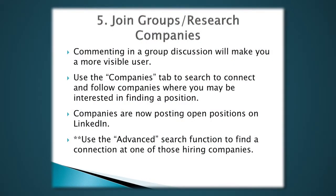All right. So the other thing, companies are posting open positions on LinkedIn. There's a jobs tab on LinkedIn that you want to connect to as well, okay? And you can plug in company names and find out what types of positions are posted there for Target or Caterpillar or whomever we're talking about. And then that was the advanced search function to find connections at one of those hiring companies. You don't even need to use the advanced section. You saw it came up when I clicked on companies up in the right-hand corner. People you may know, okay?